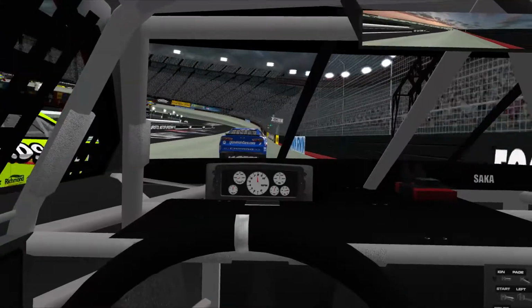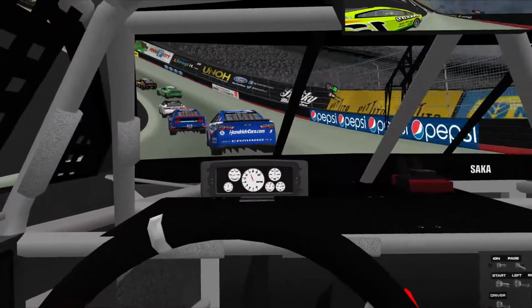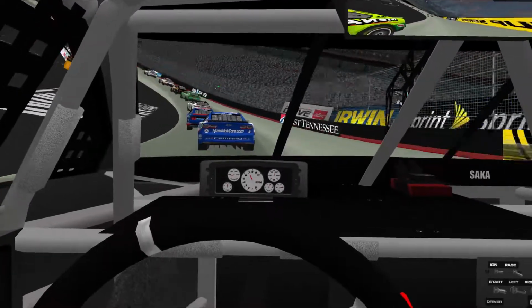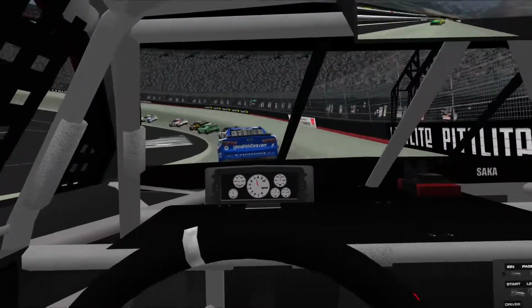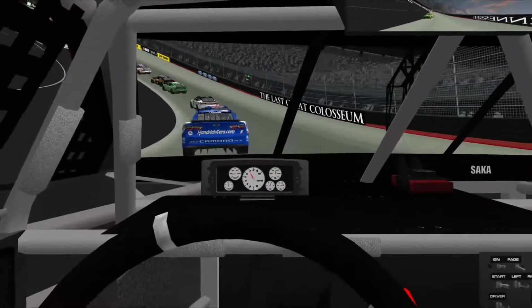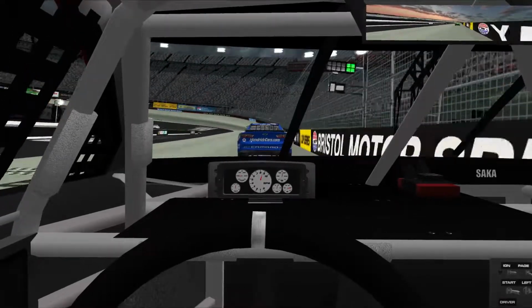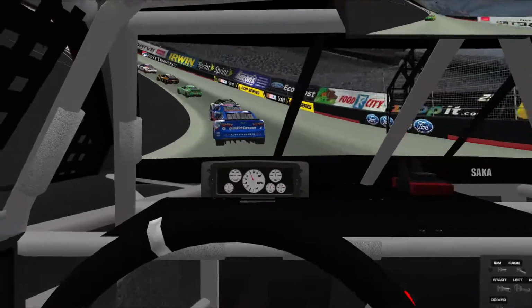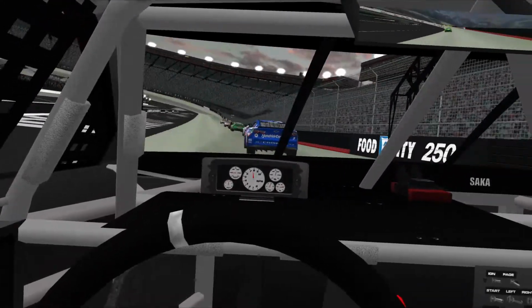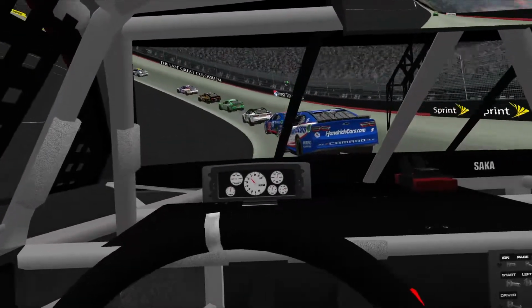Everyone else single file, so we're leading the charge on that outside, and we got a good run to the outside of Ryan Blaney, almost into the door, trying to keep him from being able to come up, and we will complete that pass. So the high line actually worked for us a little bit. Right side tires were a little bit angry on that move, and we're not planning on pitting even though we're at 3X tire and fuel wear.